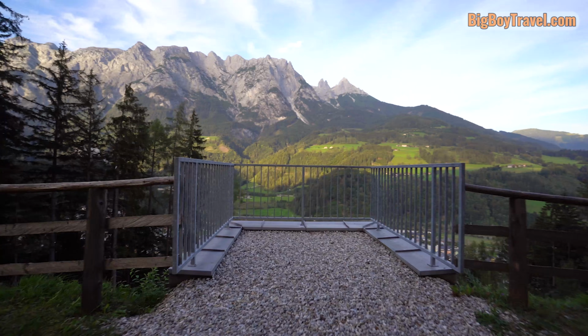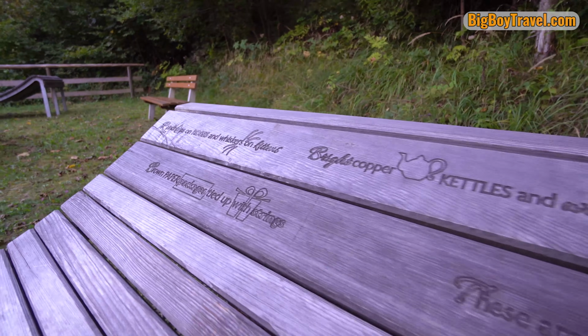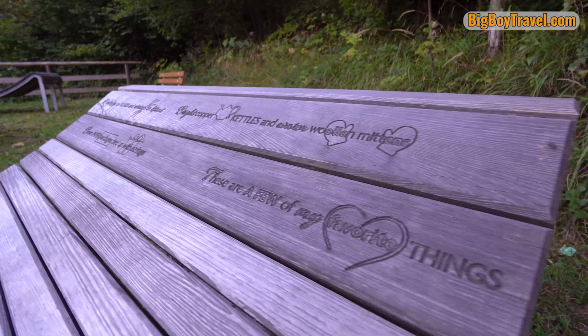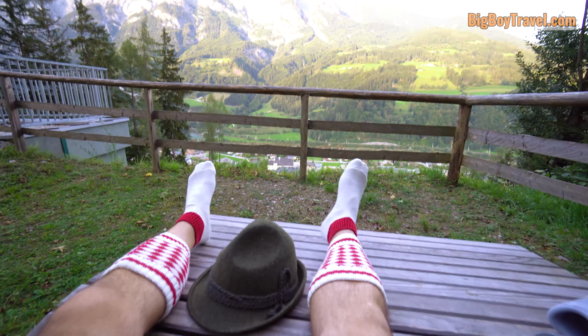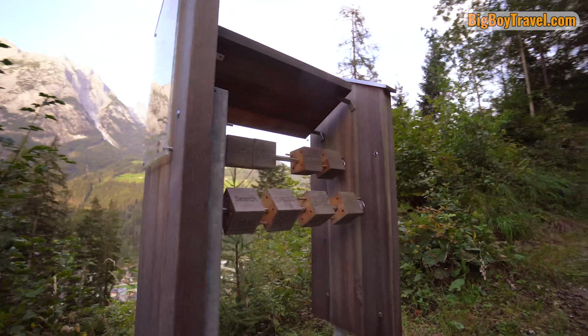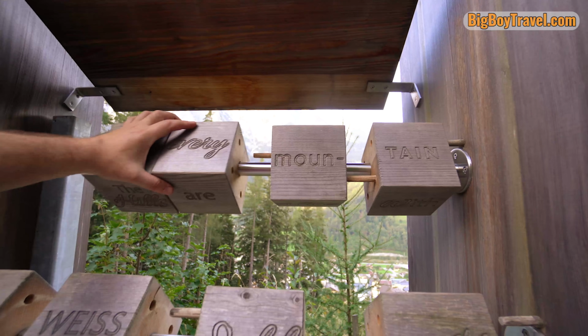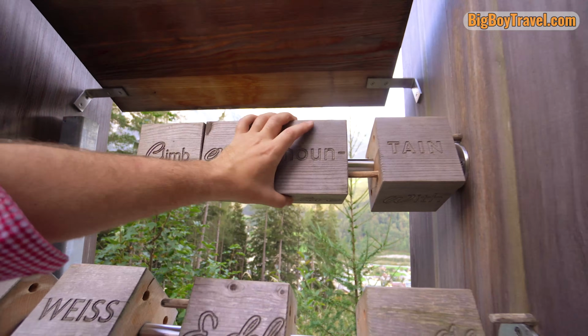It's very peaceful with stunning views, and the benches mark out some of their favorite things. Resting here in my lederhosen was one of my favorite things on the entire hike. The last interactive station on the Sound of Music trail is a puzzle where you get to spell out different lyrics from the movie's songs.